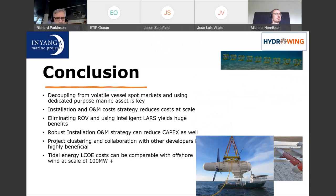So in conclusion, I think decoupling from volatile vessel spot markets and using dedicated purpose marine assets is going to be key for large-scale projects. But in the meantime, we have to make do with what's available in the regions, be it multicats or barges or DP vessels. We've had a lot of recent experience working with DP multicats, and the new generation DP multicats are very, very impressive, to be honest.